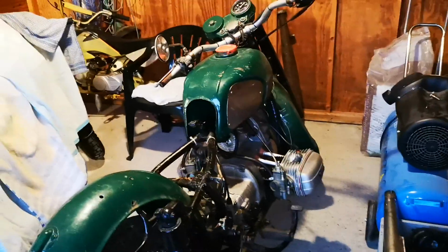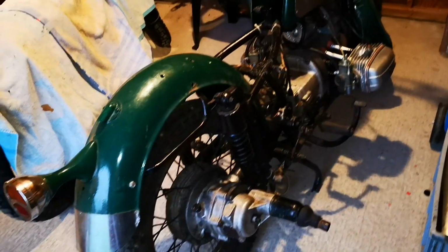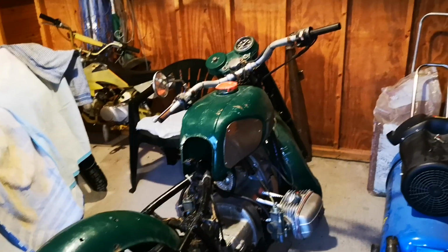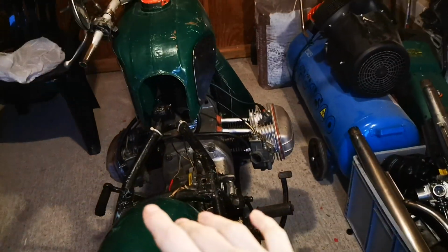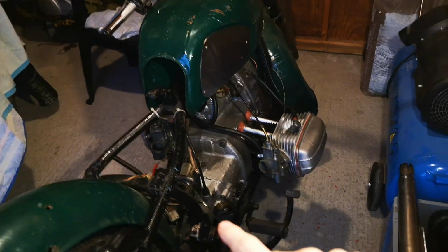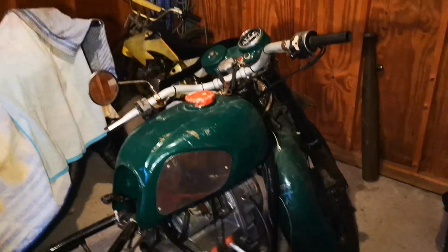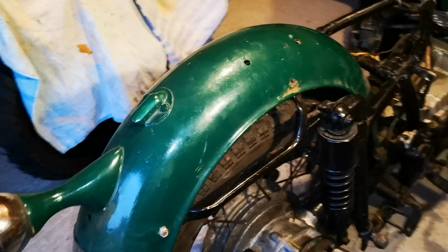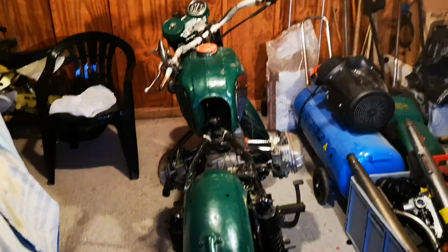The paperwork says it is a 1957 Dnepr, if that's how you pronounce it. In a second you'll see me and my friend start working on this. And this engine will not be in yet, we already worked on it. The engine and the transmission was not originally in it when we got it. But a little bit of backstory, it is an old military style bike from 1957 is what the paperwork says.